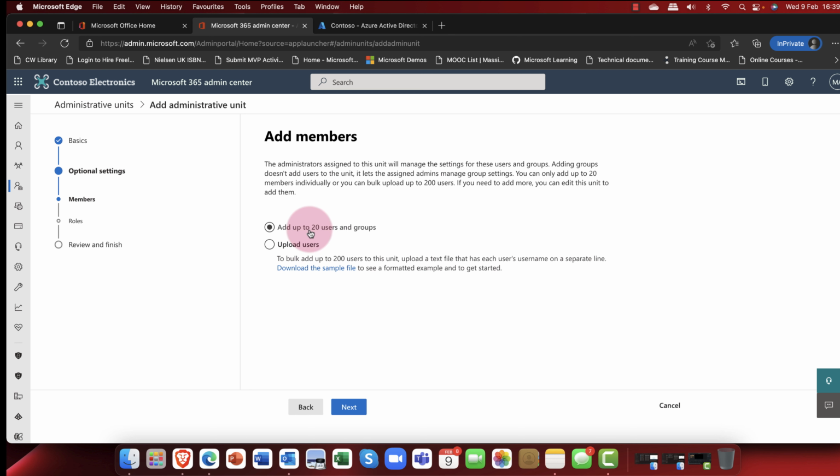Don't worry though, you can add in more later, but you can bring in up to 200 users via a sample file. So just download the sample. It contains the headers that you need, and you'll see just a list of users. It's really simple.